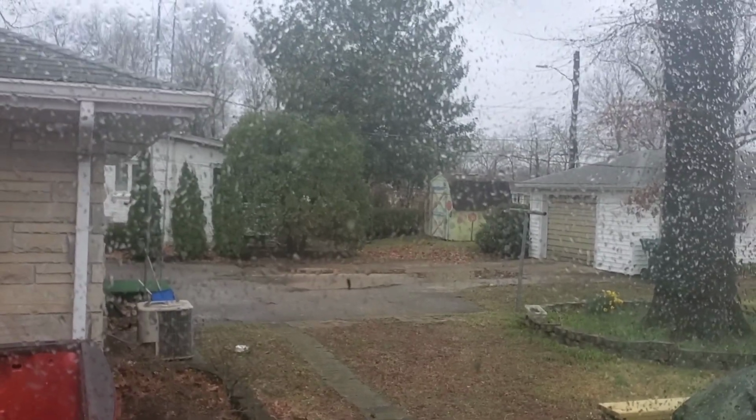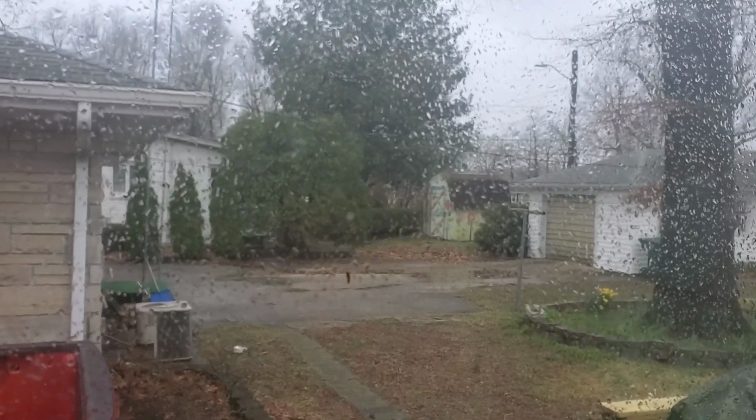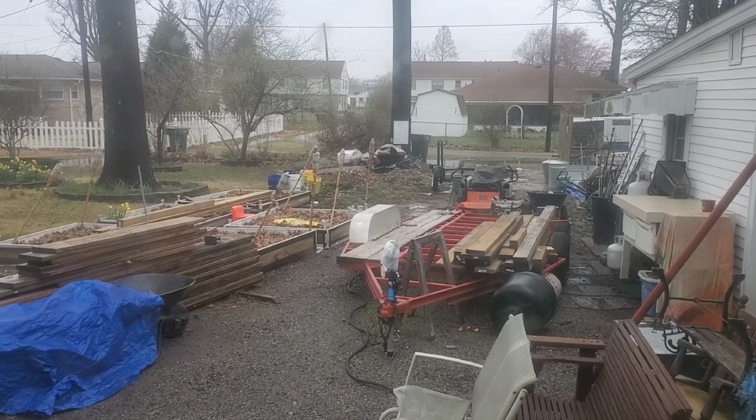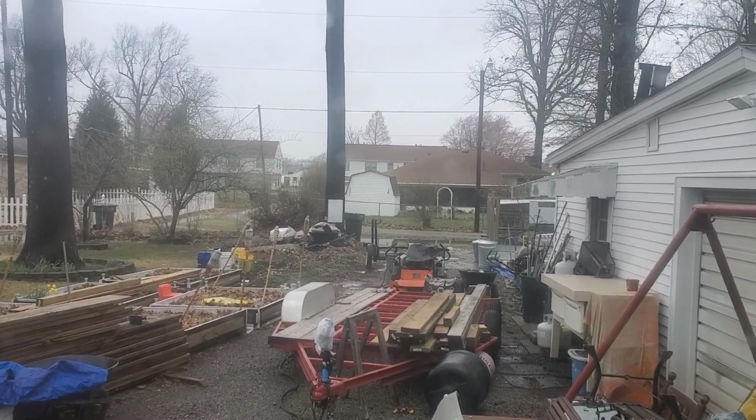Backyard is just completely flooded. We got flash flood warnings. My chicken coop's back there, my rabbits.